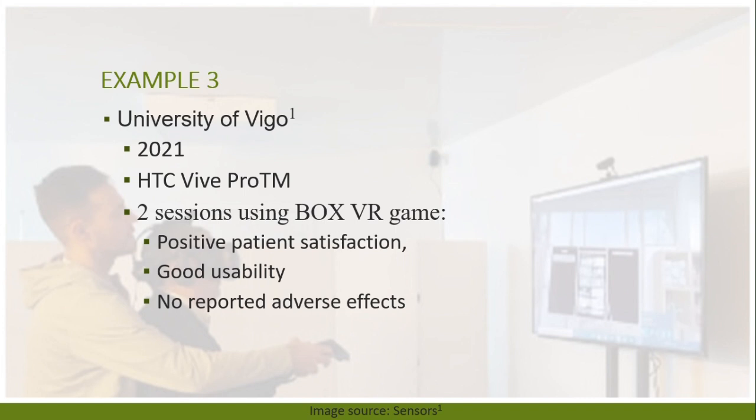And this one was more exploratory. So they were doing only 2 sessions to see if they could use this game or not. What would be the patients' response? So the patients were very satisfied. They reported good usability and no adverse effects. So from now on, they can keep doing tests and see improvements in the quality of life and the disease. That was not the measure here. They were just trying to see if this can be used or not.